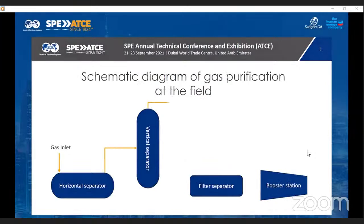Here you can see the schematic diagram of the gas purification system at the field. The gas enters the horizontal separator, where it is divided from the condensate and water. Then the gas flows to the vertical separator, where impurities of 8 to 10 microns are separated from the gas flow. Then the gas goes to the filter separator, where 3 to 5 micron impurities are separated, and then the gas goes to the booster station, where it is compressed and discharged to the pipe.